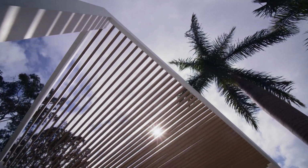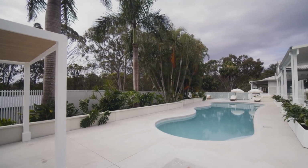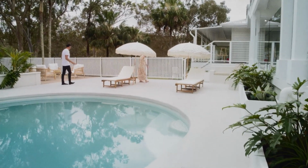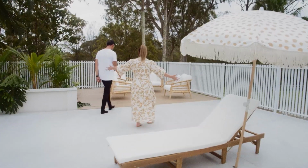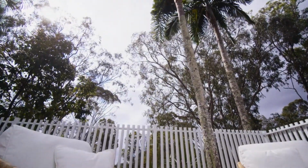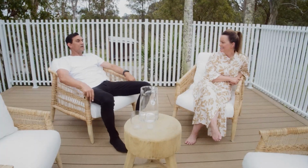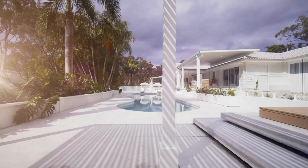I love how all the big palm trees have been saved and kept. It's hard not to make this area look good. It's beautiful. Another little seating area here. It's just another little zone for relaxing, chilling, having a drink. Oh, amazing. And the palm trees cut into the deck there. I'm not going anywhere. I'm just going to stay here.